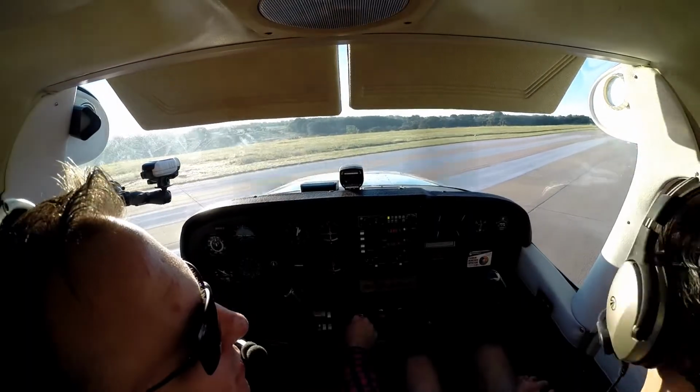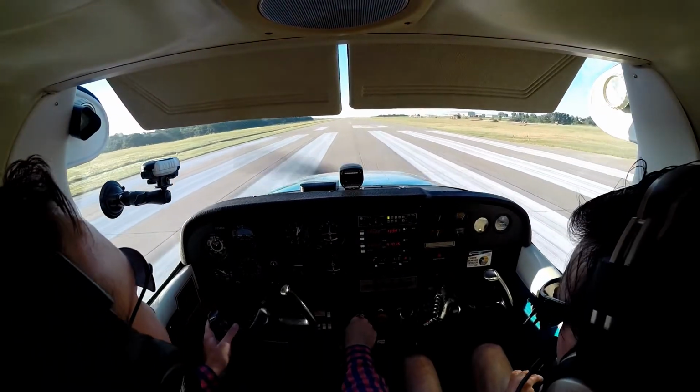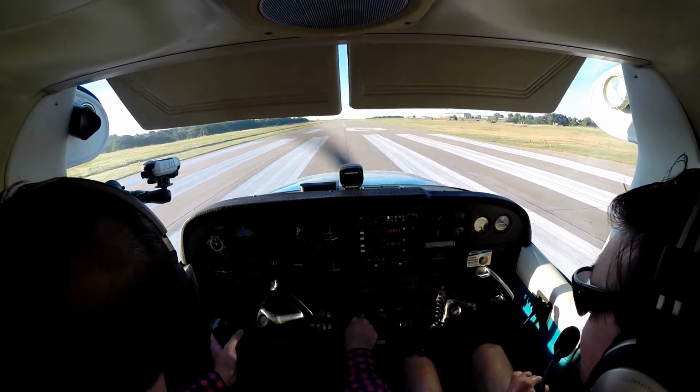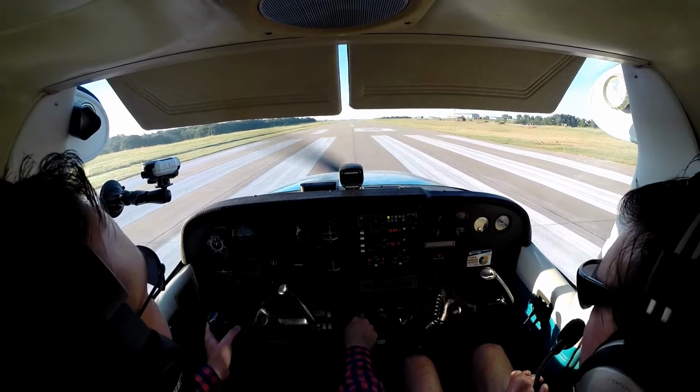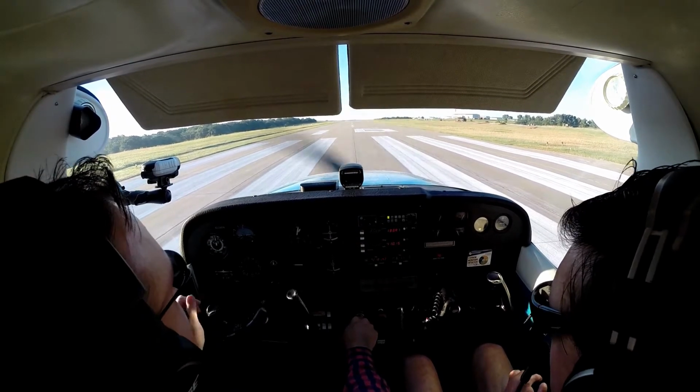Which way are we going to depart to? We could go to the east. Go to the east, okay. Guthrie traffic, Cessna 20464 is rolling runway 16, departing to the east, Guthrie. Okay, what are our takeoff? About 60. Okay.